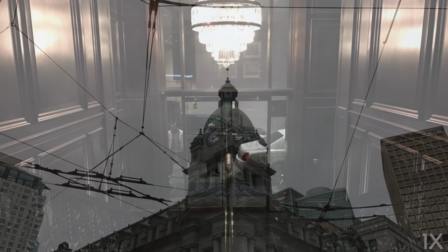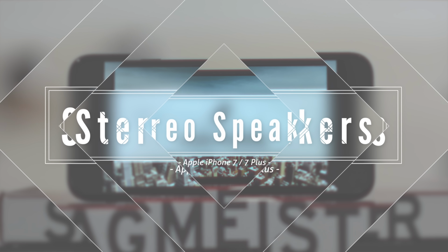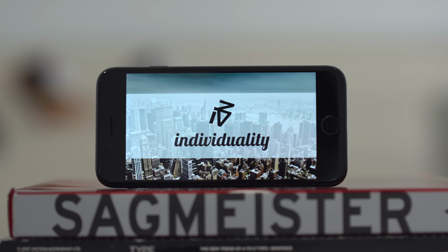Long story short, the iPhone 7 and 7 Plus's camera has definitely been improved, and that is to be expected, but unless you're someone who uses the camera a lot, it might be hard to justify the additional cost coming from the 6s.